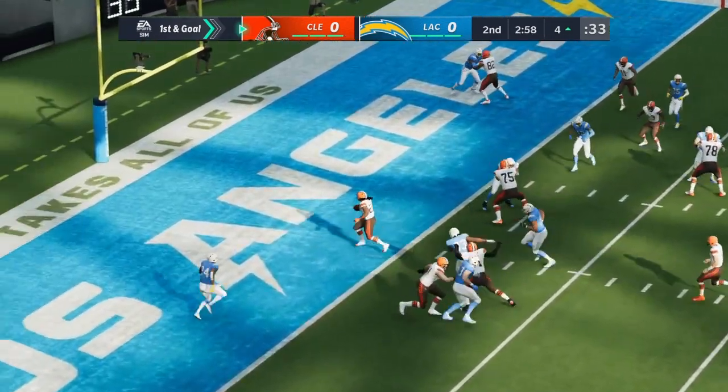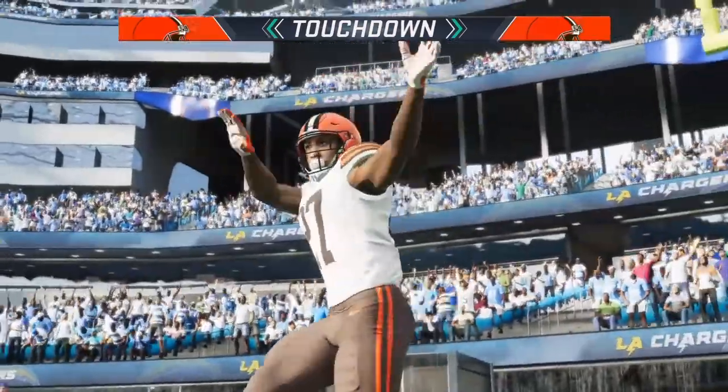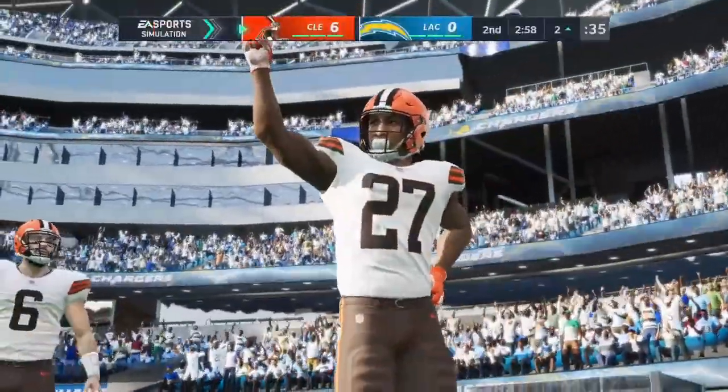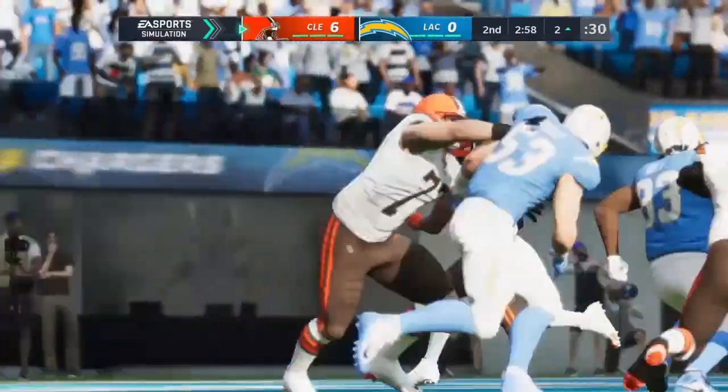Running with Hunt here out of the shotgun. And he takes this one in for a Brown score. Taking it in from 4 yards out as his guys are first onto the scoreboard here this afternoon.